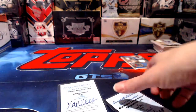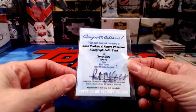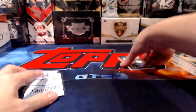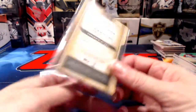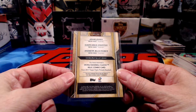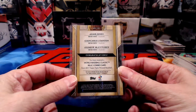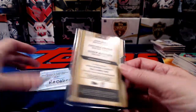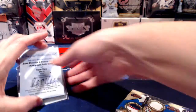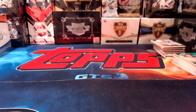Okay, so let's recap. Redemption, Jordan Montgomery for the Yankees. Redemption, Trevor Story for the Rockies. Three-way relic, we had one team owner that has two of the teams. So that automatically went to, I think it was Nice Guy 613, Nice Guy whatever it is. Anyway, he had the Orioles and I think he had the Pirates as well. Two of the three. So they go to him by default.